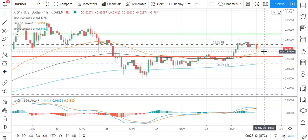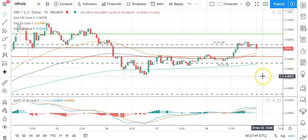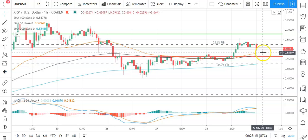Failure to move back through the pivot would bring the first major support level sitting at 0.5596 into play. Barring an extended sell-off on the day, Ripple's XRP should steer clear of sub 0.55 levels. 38.2% fib sits at 0.5285. Second major support level sits at 0.4922. Looking at MACDs, also a narrowing of the bullish histograms and a possible bearish cross there, so need to keep an eye on that. On the EMA, the 50 is holding its ground on the 100 and the 200, however, so that's suggestive of possible recovery through the morning.